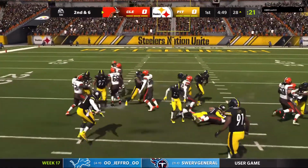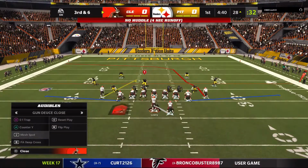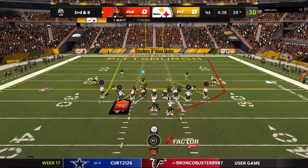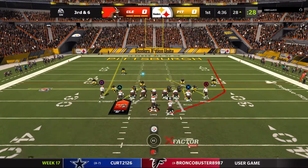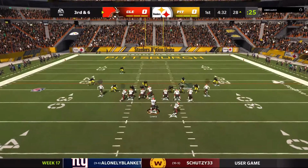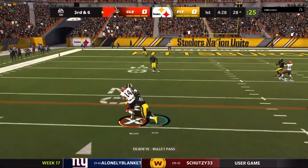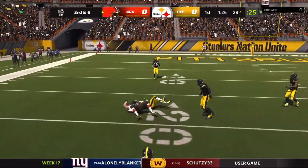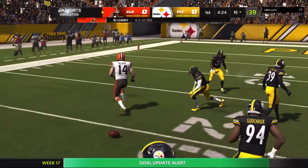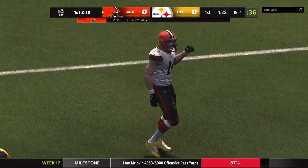From the gun, he'll hand this off. And he's stopped immediately there. No gain on the play there, so they're left with a 3rd down and 6. Looking to throw. Lowry. He's got a man. It's his tight end. That's complete. And he is going to have a Browns first down as they're able to get the 3rd down conversion.